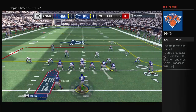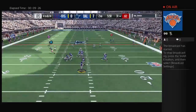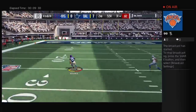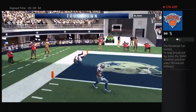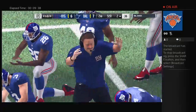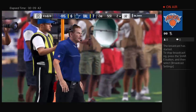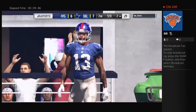Play clock winding down. They do go for it. It's Manning. He's got time in the pocket. And that's caught inside the 35. And all the way in. Touchdown, New York. Odell Beckham, 69 yards. And the Giants are an extra point away from tying up this football game.